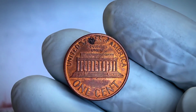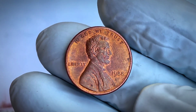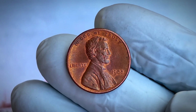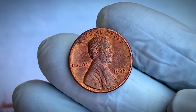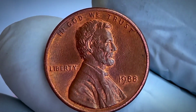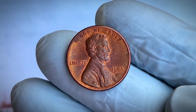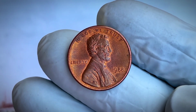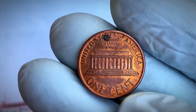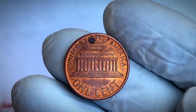In terms of value, the 1988 DDO cent commands impressive prices, especially for high-grade examples. While a regular 1988 penny might be worth exactly 1 cent, even in circulated condition, a 1988 DDO in average circulated condition, EF 40 to 50, typically sells for $500 to $800. Uncirculated examples graded MS 63 can bring $1,000 to $1,500, while premium uncirculated pieces graded MS 65 or higher have sold for $2,500 to $5,000. At a specialized error coin auction in 2017, an exceptional specimen graded MS 67 red by PCGS realized an astonishing $9,775, nearly a million times its face value.